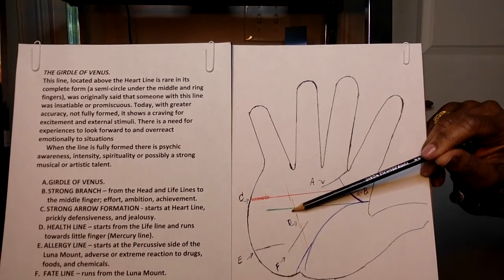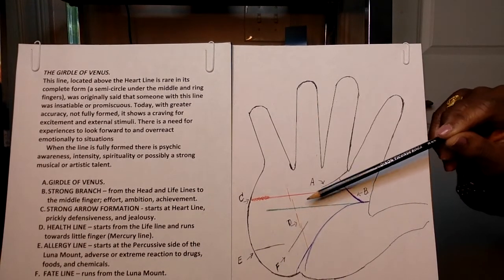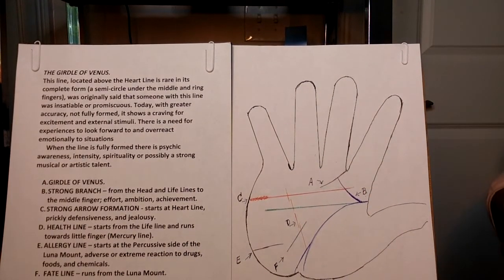Then there's a gap here. Oh, well, they didn't do it too well, and they try again, the same situation. So it's health problems going on with this person that have not cleared up. Now, if we look at E, we may see why there is a health issue. Let's look at E.